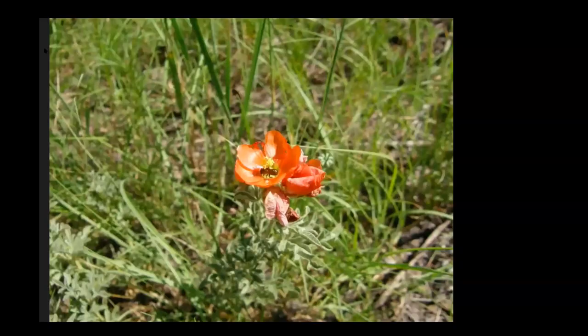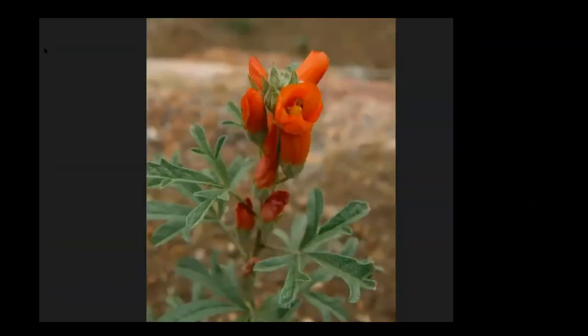Cowboy's Delight. People love Cowboy's Delight, Sphaeralcia coccinea. It looks like a little hollyhock. And we even got a tiny little native bee in there. It's often blooming when we do the wildflower walk that first weekend in June, but not always. You can't count on it. Depends what the weather's been doing. But I think it's a stunner. The leaves are a cool shape. And orange, such an unusual color for the flowers.